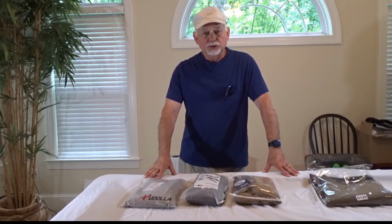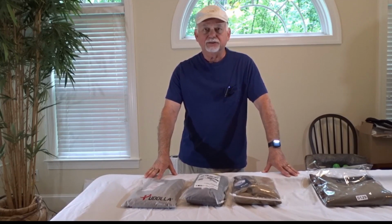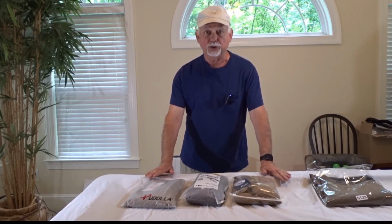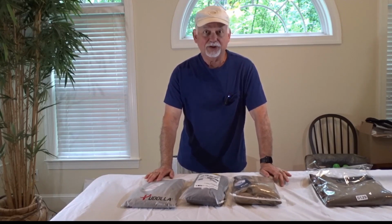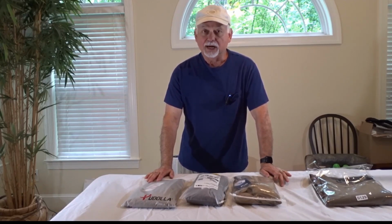My old convertible hiking pants, the zip-offs that turn into shorts, have seen better days. They have lost all their DWR. They soak out in just a light rain, and they're pretty worn, and I've had to replace the belt. So it's time for some new ones.